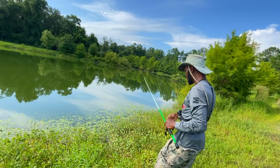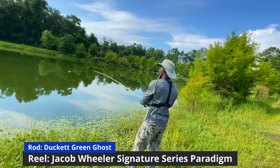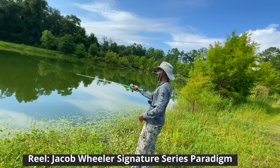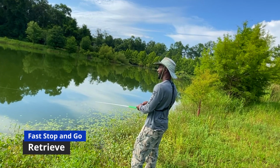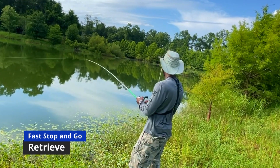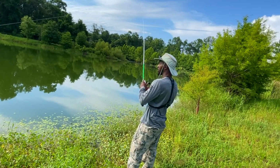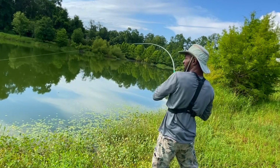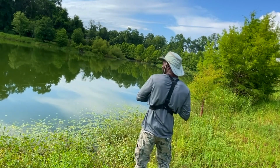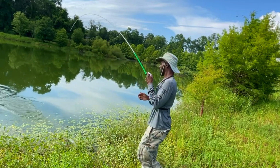We're just going to wake these son of a guns up. Hope I see some kind of activity out there. Maybe a turtle, but gotta check it. Oh, I just got thumped. Oh my God, there it is. Stop and go retrieve. It might be a little one, but stop and go retrieve.